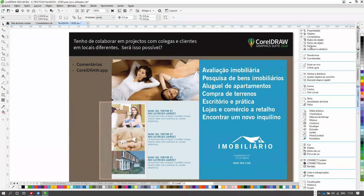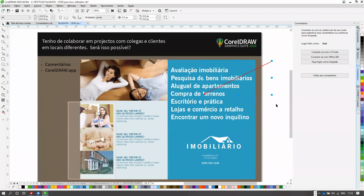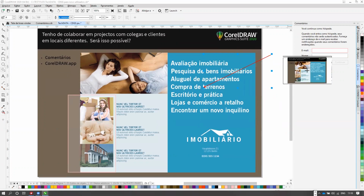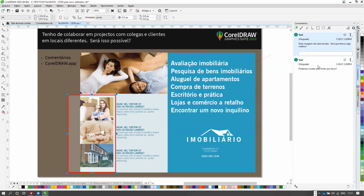So, thank you, Suzanne. So very important here is the comment window. Because a lot of people are working at home, so you need to share work with colleagues and also with customers, and perhaps the customers don't have CorelDraw. So as you can see here, we've got a comment window. So you can just sign into that. So I'm just going to sign in here. So you just sign in, and I can already see that another of my colleagues has added some comments here. And as soon as I select one of these objects, I can actually see what this comment is. Change the font or change the images.